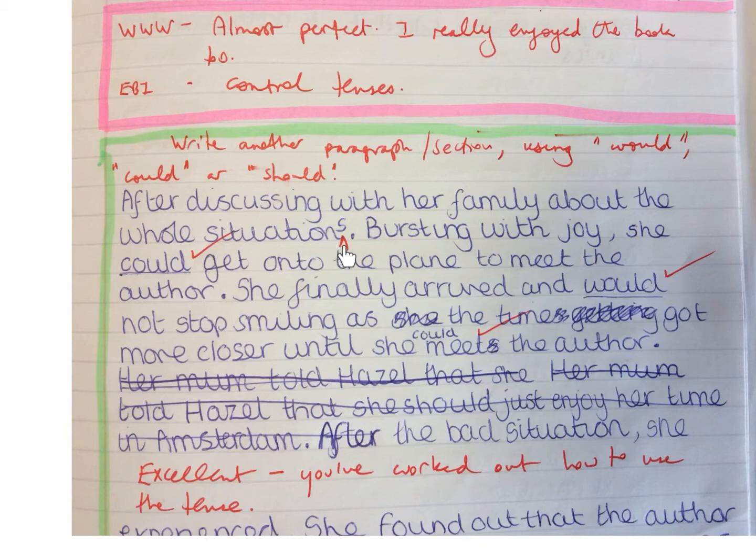I've then told her that there's a letter missing here. I haven't asked her to replace that, but she's done it anyway. And I've quickly found that she's met her target quite easily. She's understood exactly what she had to do.